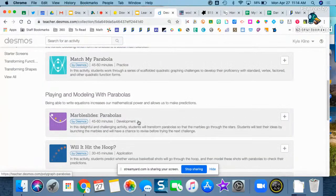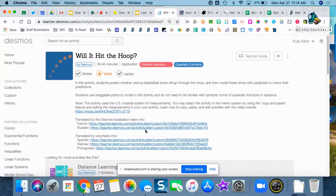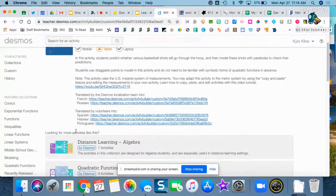Okay, so let me go into quadratics here. And there it is, Will It Hit the Hoop? I'm going to show you the video. Basically, what they've done with Desmos is create this activity where they took the three-act math and put it all together in a nice slide format for the kids to go along and try it out.